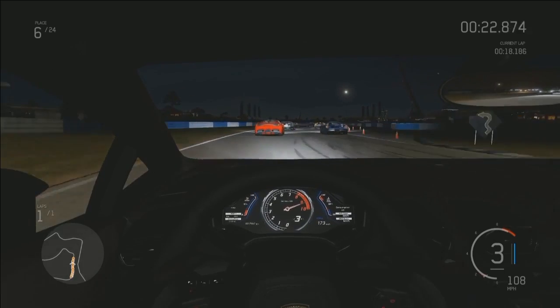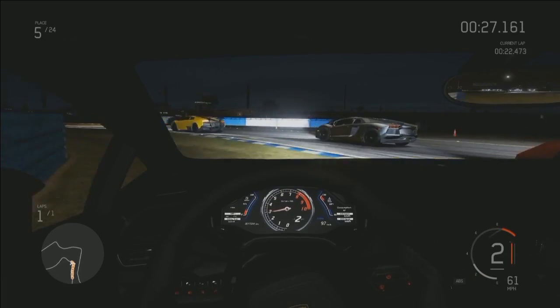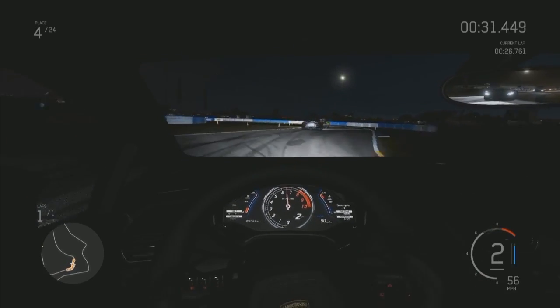How much are you slowed on the grass, like coming off the track? Is it pretty sustainable? Yep, I just drove through the grass there. Didn't slow down at all. Traction definitely. Yeah, I mean your car will definitely be affected.